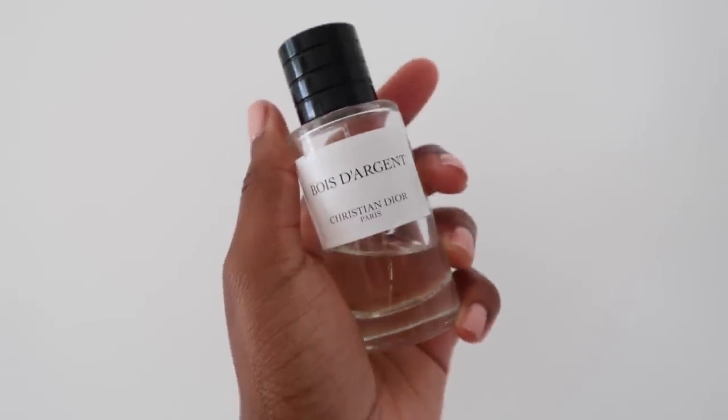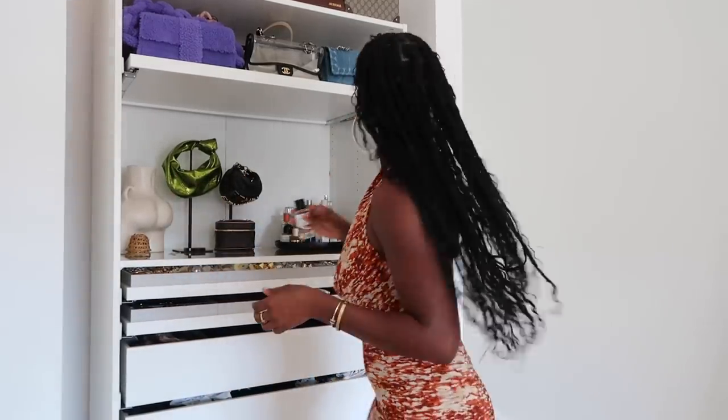In fact, I have a date coming up, and I'm gonna wear this dress for it. Period. Today's fragrance is also Bois d'Argent by Christian Dior. It's a very powdery, sweet, super feminine, yet elegant and elevated and chic scent. So yeah, that's the whole look. Let's get into my birthday gifts.